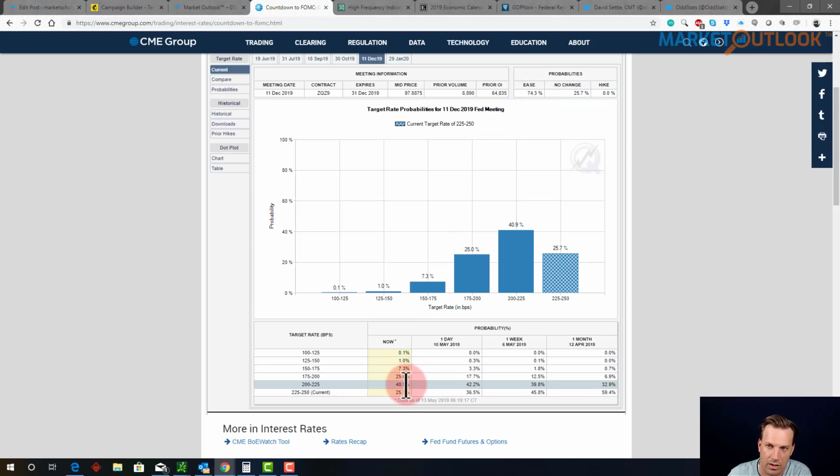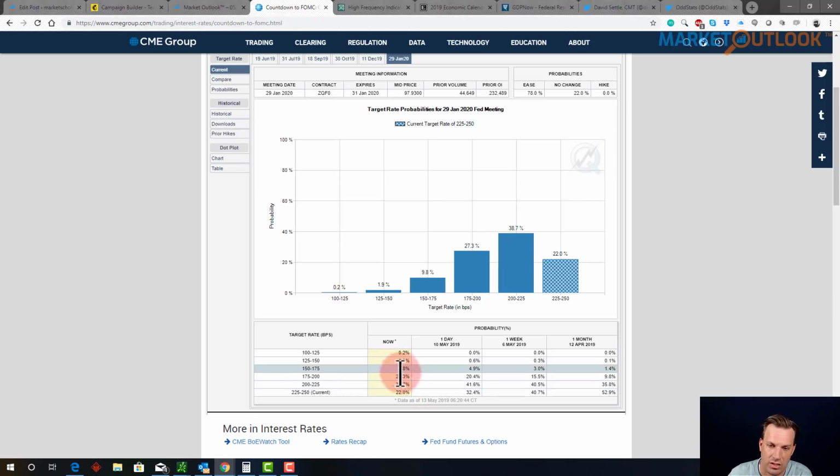Out of that 74%, 30 some odd percent, a 1 out of 3 chance, that we'll cut twice by the end of the year. And then you look into January and you can see now we have 78% odds of cutting by next January's meeting, and about 40% odds that we'll get 2. So that's the concern, right? Because usually the market will peak somewhere around that time frame where you start the rate cut cycle.